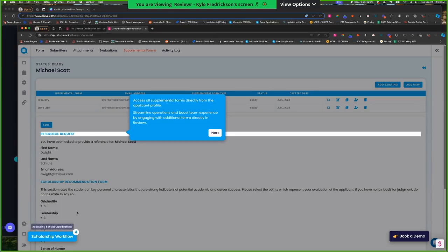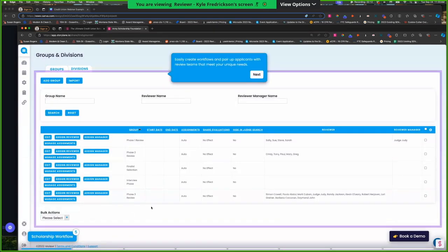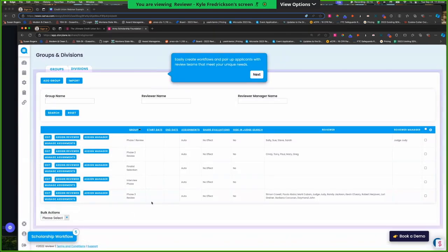So the last 2 components here, your review processes. Again, I talked earlier on about how I love random review. I could get too deep into the weeds of how to configure Reviewer. That's not the goal for today. But basically what happens here is we have a bucketing system. So if you ever wanted to create teams or pods of review members, you basically will build a bucket. You drop a bunch of submissions into a bucket, and then you assign it out to a team.